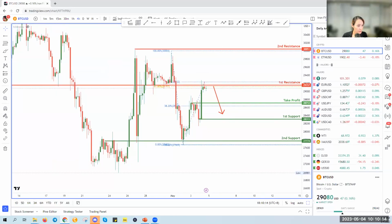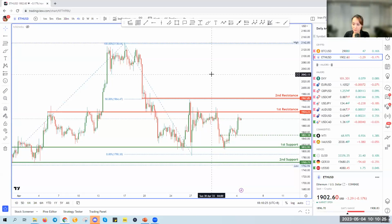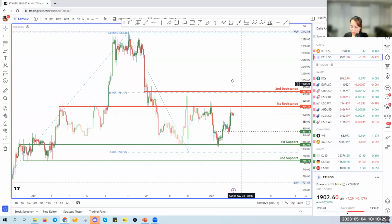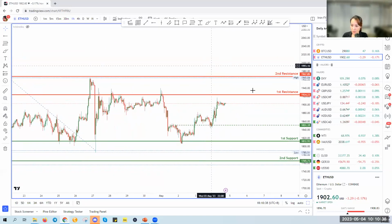Let me see if you have any questions. Let me know. Okay, Ethereum. My view for Ethereum: in H4, price is going to test first resistance, but I think it hasn't yet. Let me see.